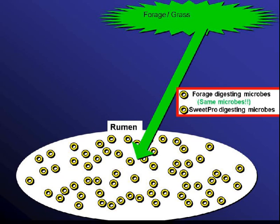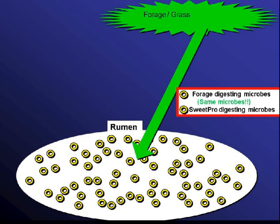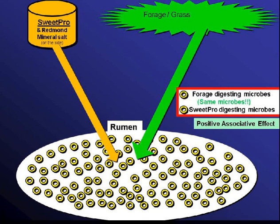Now I just take a little bit different approach, or different look at the rumen. This is a rumen with foraging grass, and these little yellow donut-looking things are representing microbes, and they're the same microbes that break down SweetPro as break down your forages. Now when we add SweetPro, there's a positive associative effect. Notice the number of bugs, of microbes, positive forage digesting bacteria, that increase when we add the SweetPro.